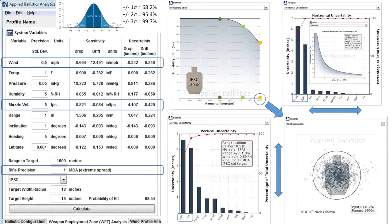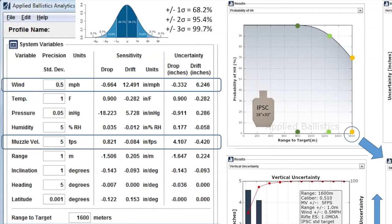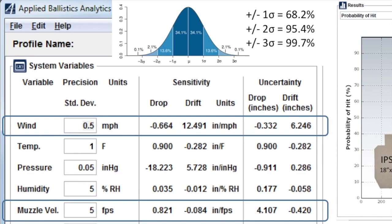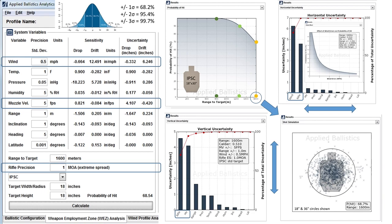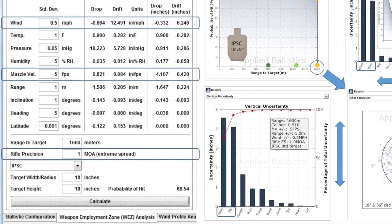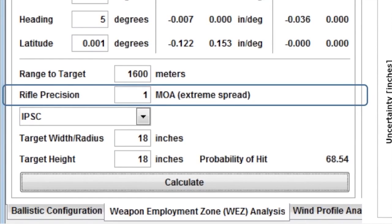A quick refresher on standard deviations. If you have a normal distribution, basically 95% of the values will be within plus or minus two standard deviations. So in this case, for wind, it means that the wind will be plus or minus 1 mile per hour 95% of the time. And as far as muzzle velocity, we will have plus or minus 10 feet per second 95% of the time. To achieve a 5 feet per second standard deviation on muzzle velocity is actually very, very good, so the best reloaders are doing that. And the wind conditions are basically calm, almost no wind. Also, one MOA spread for the rifle, ammo, and shooter means consistently it's a one MOA shooter system. So it's also something that within real life conditions is very difficult to achieve, but it's definitely doable.